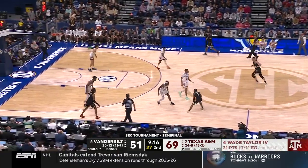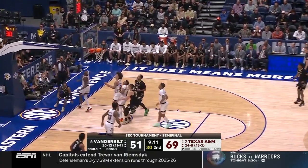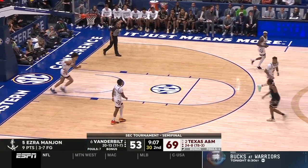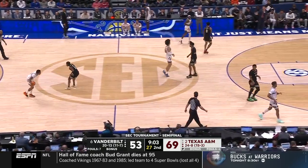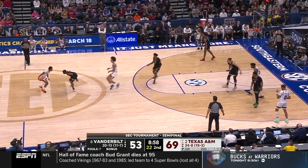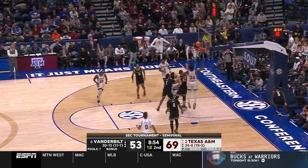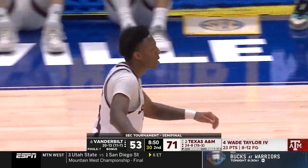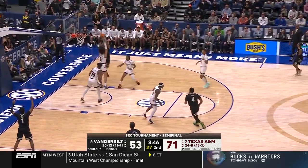Wade Taylor knocks in another 2. Every time I say Wade Taylor's the best point guard in the league, I get a little pushback on social media every now and then. But I'm telling you, he's the best point guard in this league, this kid with the ball. For all that he does, just a winner. He's got 21, the spin move, no way. Yes, sir, 23. Is he the best point guard in the country? He's quickly growing on that list as well.